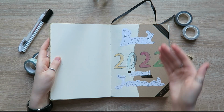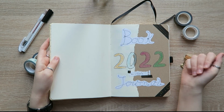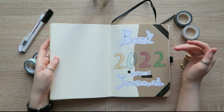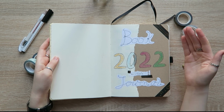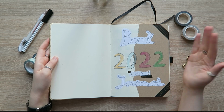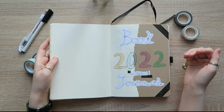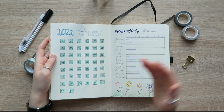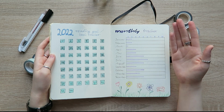I started out with a simple front page for Book Journal 2022 by Maria. It's very simple, and honestly, looking back at it, I'm not super content with it anymore, but it was the first thing I ever did in this journal, so it's fine. Next, I did a 2022 reading goal and book tracker.